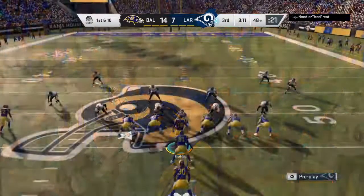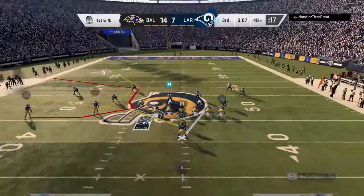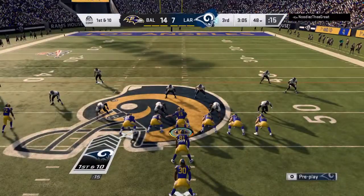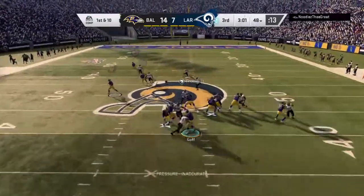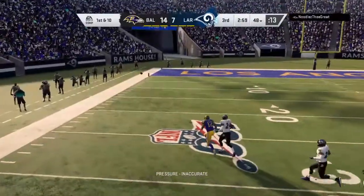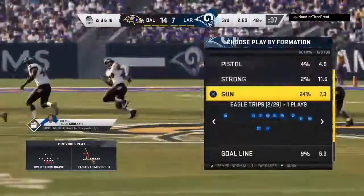Another first down. So far on this drive, let me do this little bit of math here. 4 plays, 3 first downs. That's a pretty good recipe for success. On first down, it's gone. And that is incomplete. Showed off the arm strength there, but to no avail.